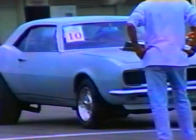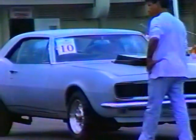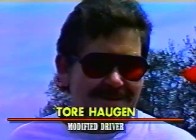Ken's nemesis in the modified class, Norway's Tor Haugen, on strategy. I'm not quite sure, you know. It's a secret. It would be nice to win, you know, but you can never tell. There's a lot of sneaky guys around here, you know.